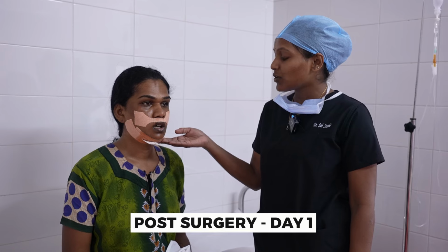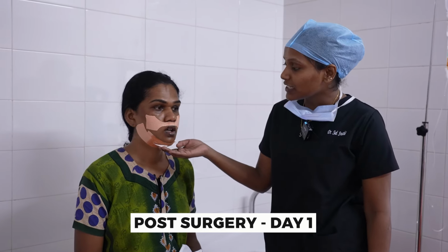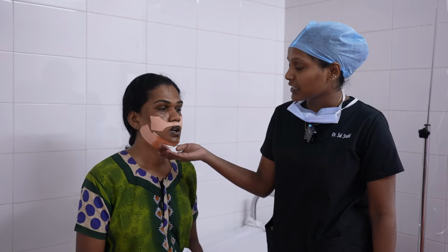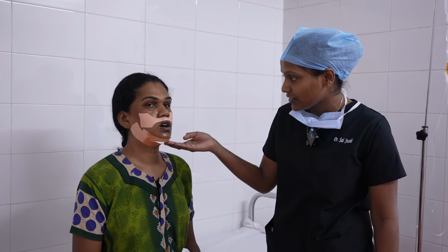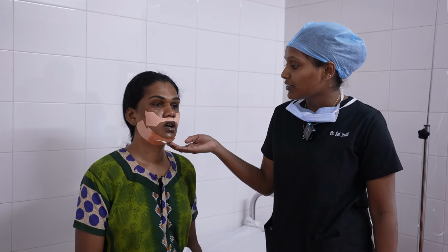So hi everyone, this is Sanjana with us. So she came to us with a complaint of forwardly placed lower jaw. So we have done advancement genioplasty and left one osteotomy to bring her maxilla forward. And as you can see, we have also done a small nasal correction, and yeah, you can see her face now. There is a bit of swelling right now, which is gonna reduce gradually with time.